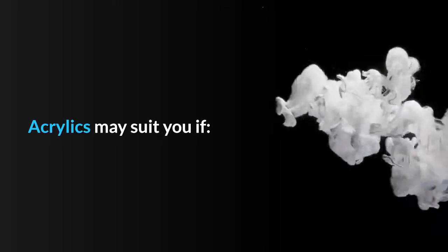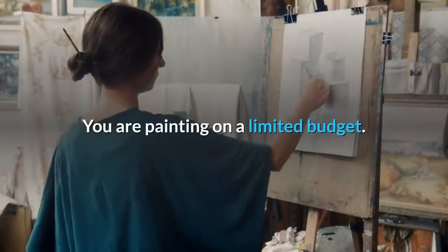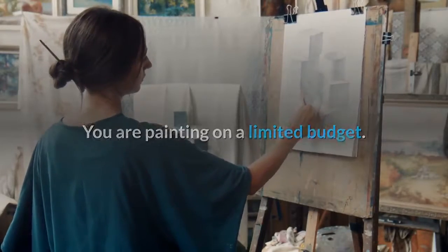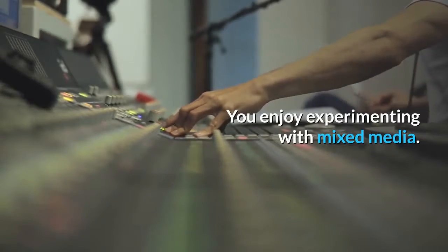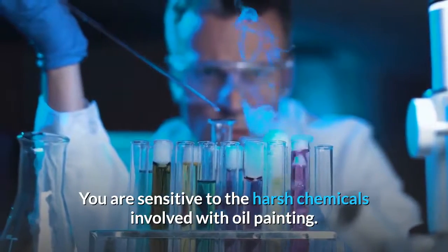Acrylics may suit you if you are a complete beginner and do not want to worry yourself with the complexities of oil and watercolor painting. You want an easy cleanup time. You are painting on a limited budget. You enjoy experimenting with mixed media. You are sensitive to the harsh chemicals involved with oil painting.